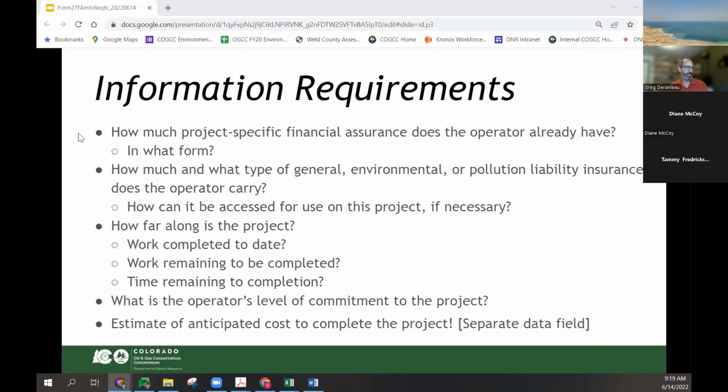How much and what type of general environmental or pollution liability insurance does the operator carry? Rule 705 requires $5 million, but does the operator carry more? Does their insurance include restrictions that would prevent it from paying out for this particular incident? And then how can it be used for the project if necessary? If it comes down to the operator doesn't have the ability to continue the work, how does the insurance actually cover the cost to clean up the project?